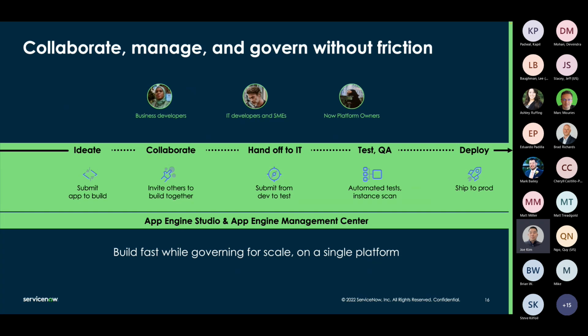Nothing goes into production unless you say it does. And this is your opportunity to go through code review processes, examine what's been built, and ensure that no gaps happened along the way.